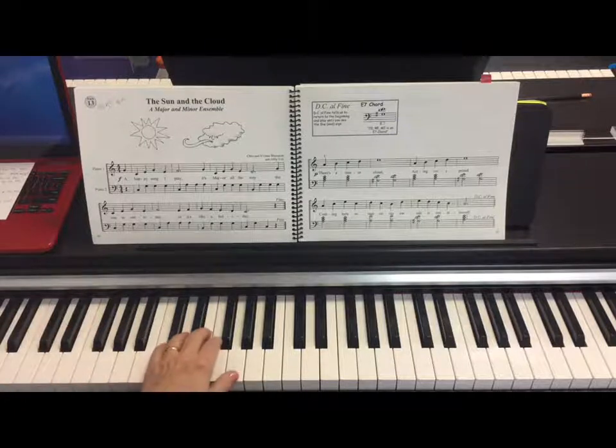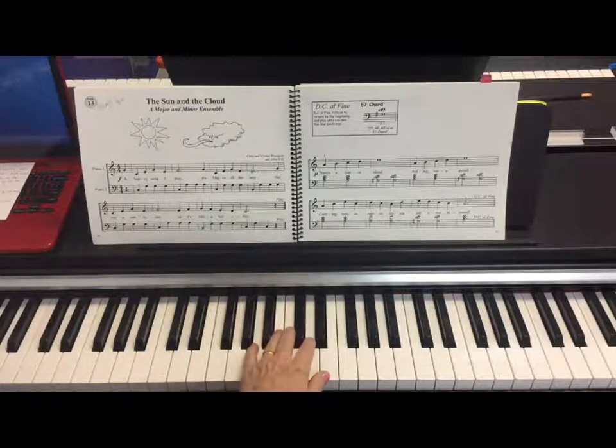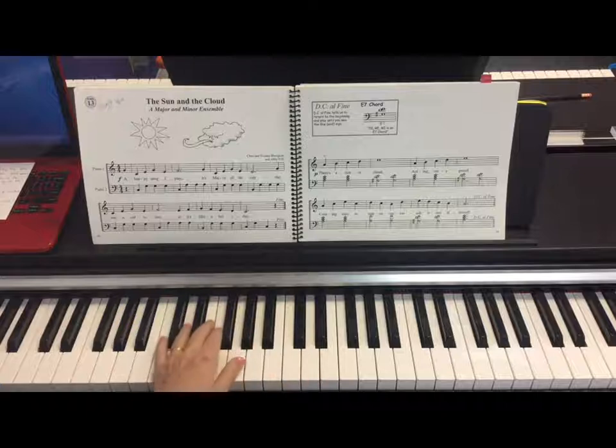Remember, same thing. We start in do position and then we will jump to our la position. Remember, we have some do-sos, do-las, and ti-sos.